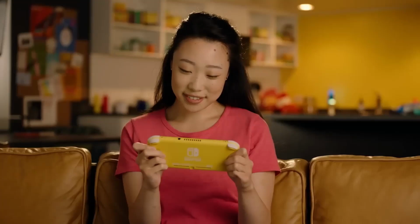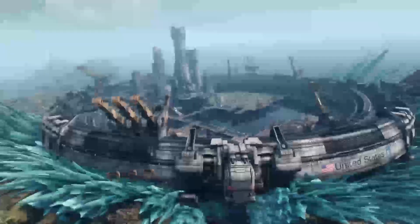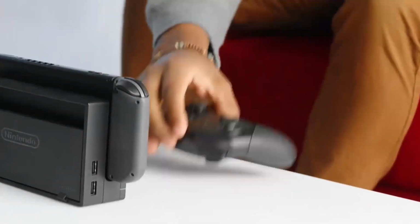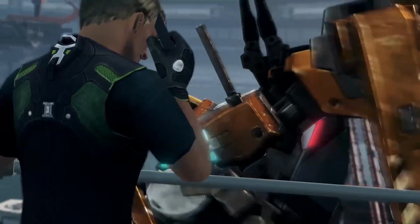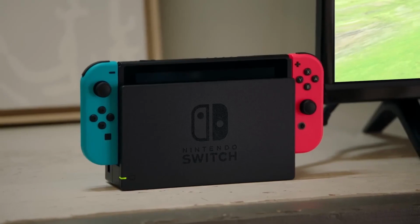Now, here's an interesting question. Will the Switch 2 launch with an OLED screen like the latest model, or will it start with a basic LCD version and later upgrade? Nintendo has a history of releasing improved versions of their consoles over time. Just look at the 3DS lineup. It wouldn't be surprising if the first version of the Switch 2 has an LCD screen, and an OLED version arrives a year or two later.